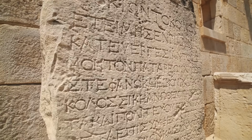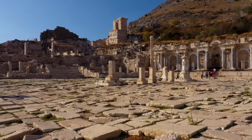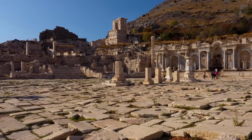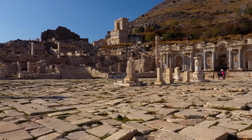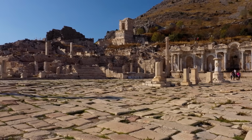Further rings feature symbols representing rays of the sun, and the outermost band is adorned with 2 fire serpents, Xiuhcoatl, whose tails meet at the bottom and whose heads meet at the top, symbolizing the cyclical nature of time and the universe.